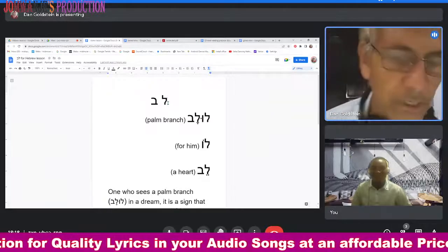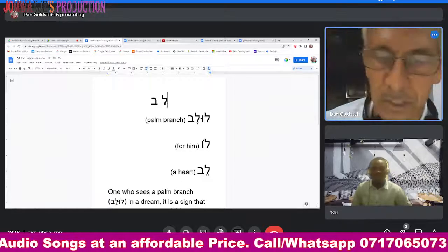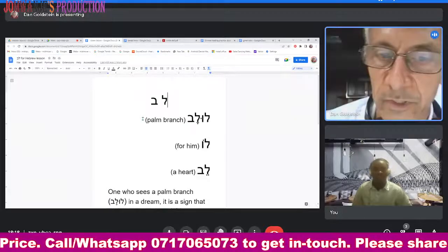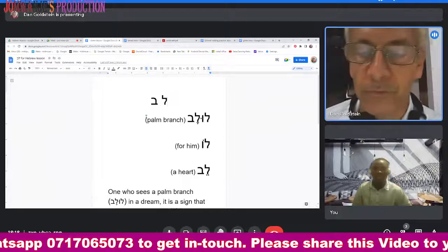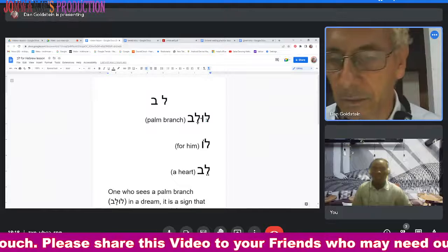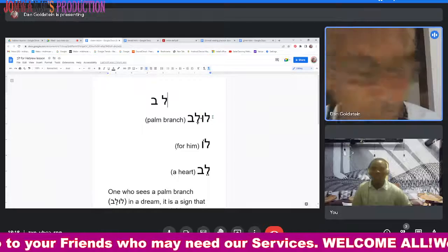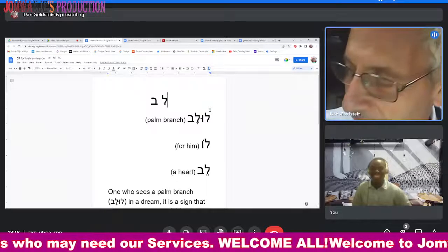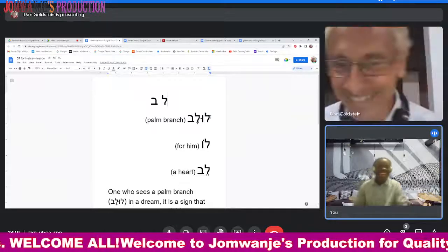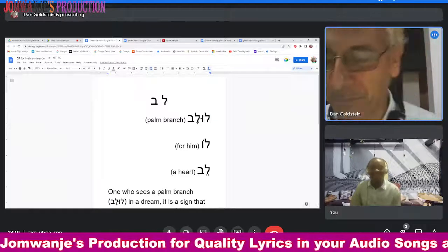One of the customs during the Jewish celebration of the Tabernacle Feast is we take a palm branch and we shake it out and say blessings with this palm branch. And the Hebrew word for palm branch is lulav. Can you say lulav? Lulav. Very nice. That's the longest word that you've ever said in Hebrew. So that's a beautiful word. Lulav means palm branch.